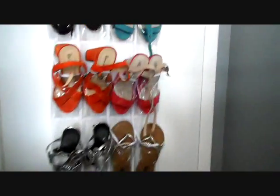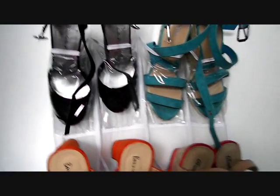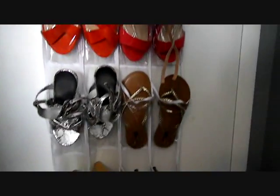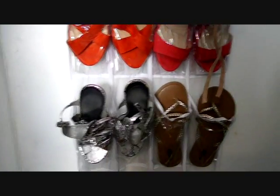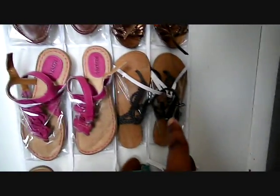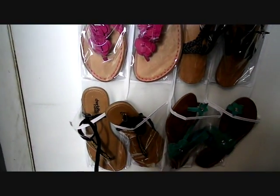And on the back of the door, I have shoes. These are my, I guess you could say, summer shoes or open toe, except for these. Those are my black suede wedges. Most of these shoes on here are clearance. Real quick, clearance. Got these on sale, clearance. I got these for $5, y'all. And those shoes are cute. Clearance. I think I got those on clearance, and those were either on clearance or really good sale.